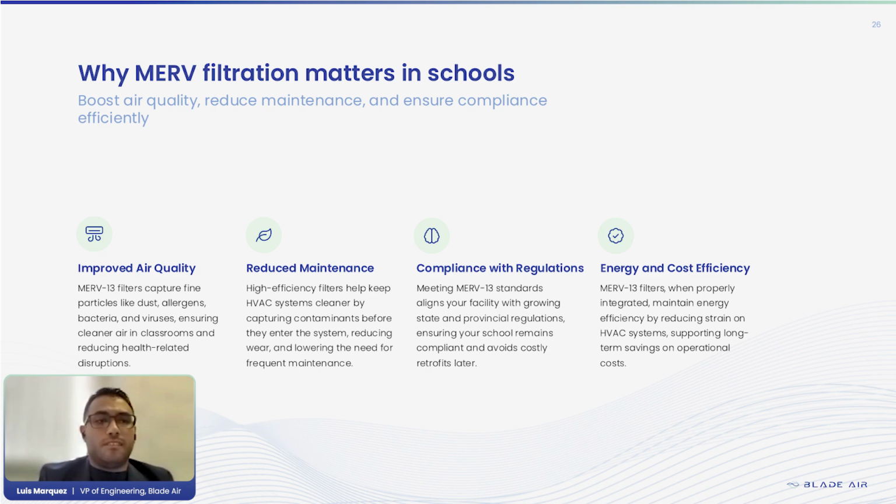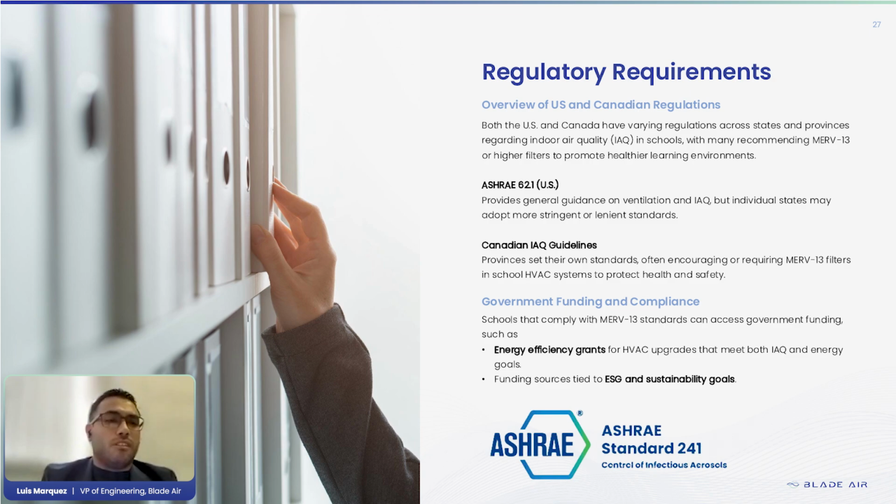And the last aspect, which is kind of secondary but still important, is energy and cost efficiency. At the end of the day, schools have budget constraints that are very real, and so it's important to be mindful of not only providing these very important solutions, but doing so in a way that can be cost efficient, and in addition, able to reduce energy both from that cost efficiency perspective, but also from a green and sustainability perspective. So I just like to point out the regulatory requirements.